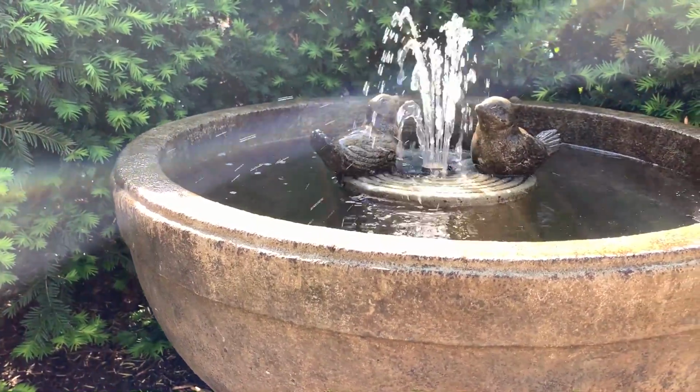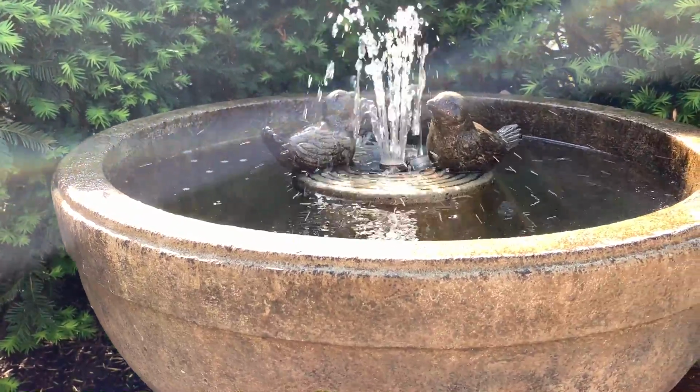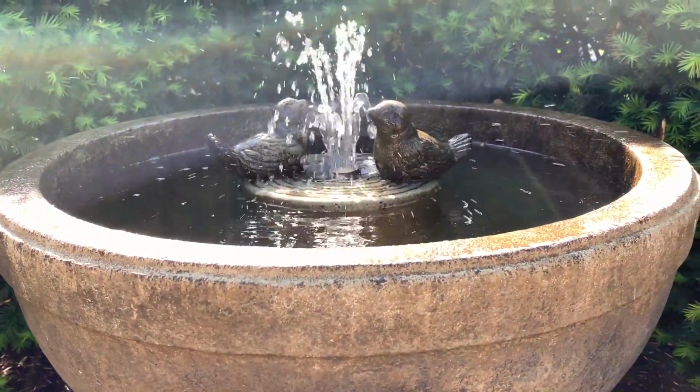Birds really appreciate having water available to them, especially during a season when ponds and streams often freeze up. English Gardens offers a beautiful selection of bird baths for your yard. Stop by to check them out today.